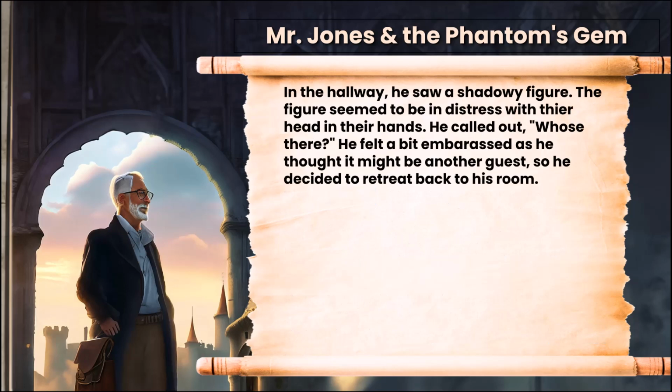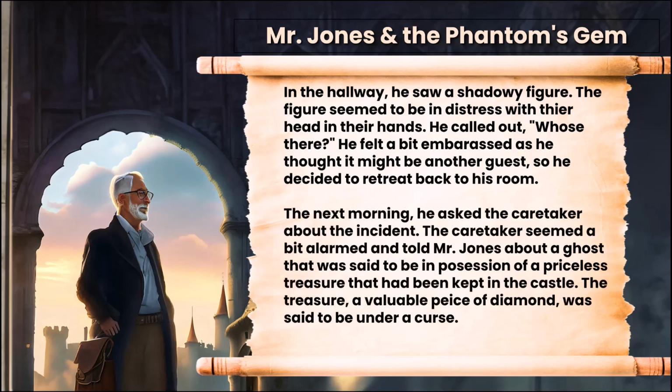In the hallway, he saw a shadowy figure. The figure seemed to be in distress, with there head in their hands. He called out, "Whose there?" He felt a bit embarassed as he thought it might be another guest, so he decided to retreat back to his room. The next morning, he asked the caretaker about the incident. The caretaker seemed a bit alarmed and told Mr. Jones about a ghost that was said to be in posession of a priceless treasure that had been kept in the castle. The treasure, a valuable peace of diamond, was said to be under a curse. To be continued.